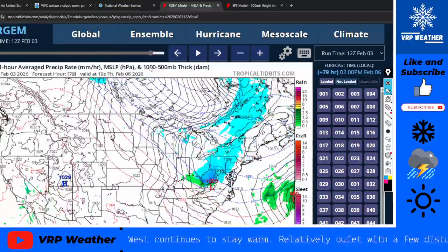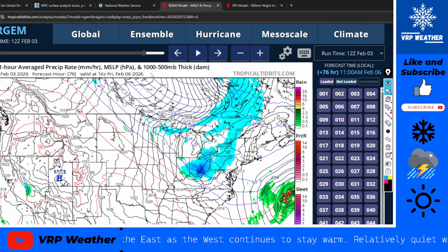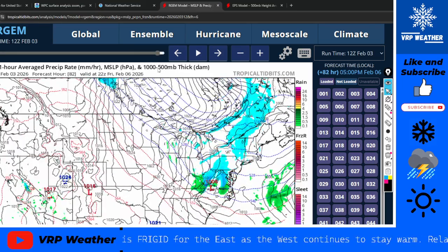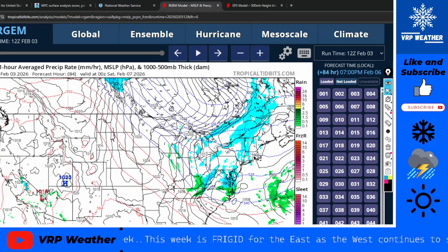And then behind that, there's your clipper. This could be a little more interesting. Depending on how amplified this little upper level low gets, if it stays amplified, it could bring some interesting snows for portions of the DMV, Philly, all along here, and then it'll amplify and head out.